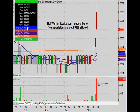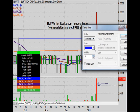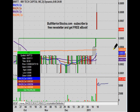But in terms of supports, the key support right now that we want to see hold after this gap up is going to be up here at 0005. So let me change that to green for support. Now, why is this level of support? Well, it was a previous area of resistance. You can see back here, it acted as resistance and then acted as resistance once again on Friday, where the price got up there and couldn't get above it or close above it, but closed right at the resistance. And then today, obviously it gapped up above it. So 0005 is going to be the key area of support.